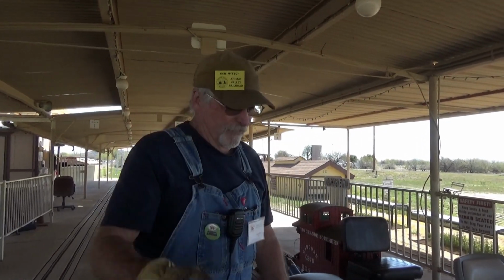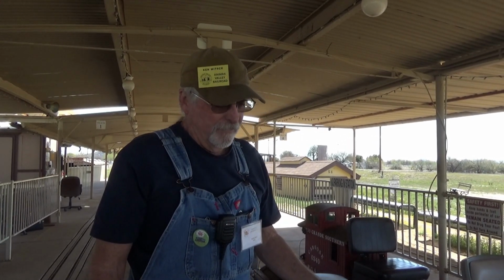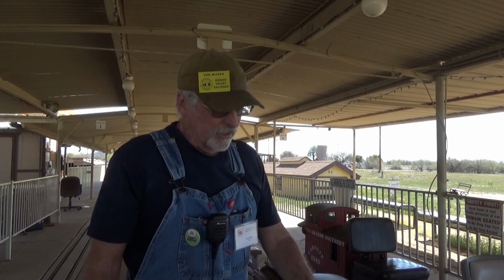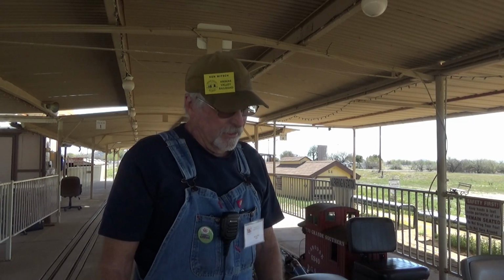Okay, Ken, my name is Ken Mitsch. I'm from northern Los Angeles County. What I have is a 1.5 inch Pacific, which would be a passenger locomotive. This started out as a Little Engines Pacific. The chassis is all stock Little Engines, and I beefed it up and made a heavy Pacific out of it.